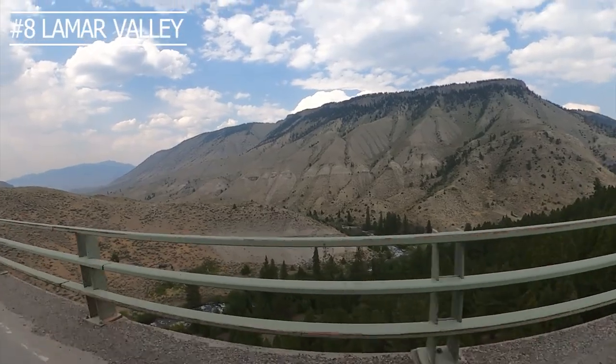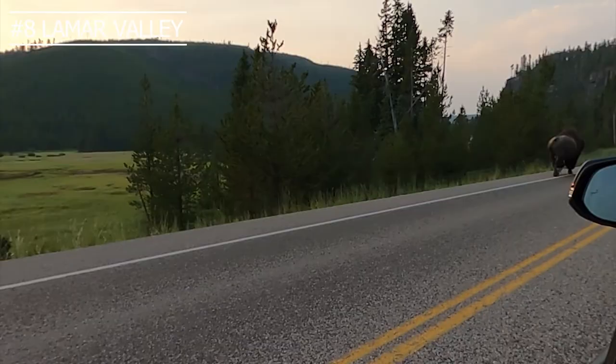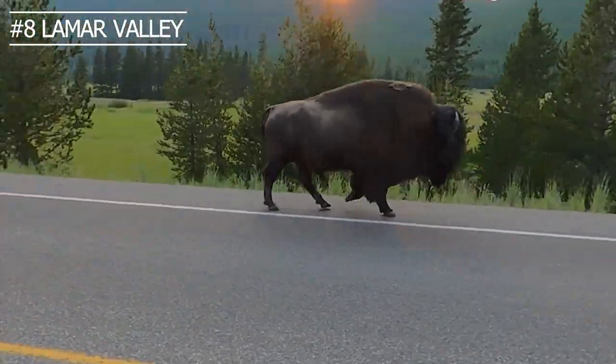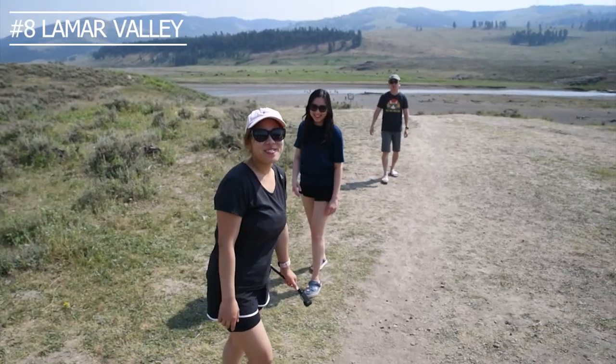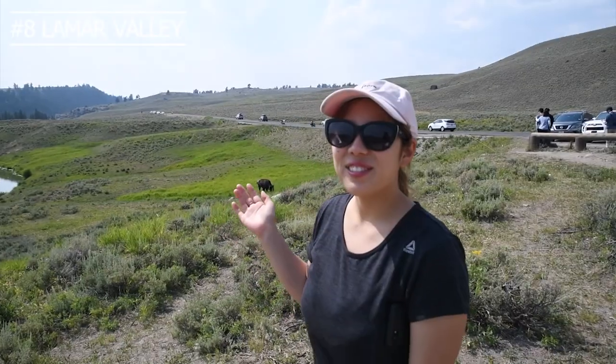Number 8, Lamar Valley. Honestly, the best way to see wildlife is just to drive around. Lamar Valley to see bison.